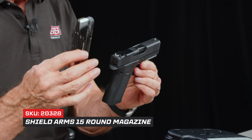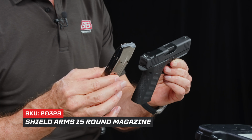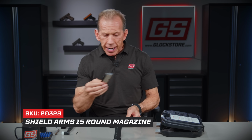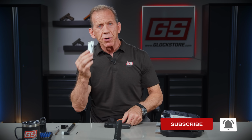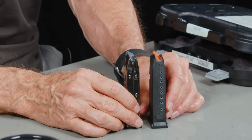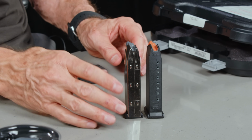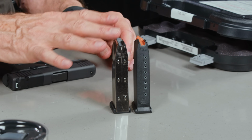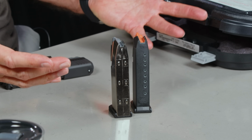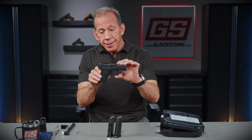One of the most popular upgrades for the G43X is the Shield 15-round magazine. Now, Shield has done a really good job on this. This is now, they think, the third generation of this, but they have figured out all the bugs, and it works great. We sell every one we get because now you can carry 15 rounds versus 10, right? This 15-round magazine has the same exact profile and size on the outside, but they've engineered it to carry 15 rounds. So you can see why it's a popular upgrade, because now you go from 10 to 15.